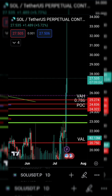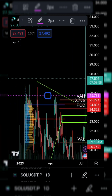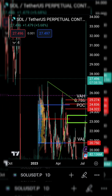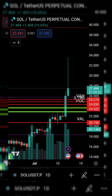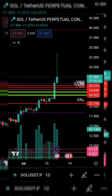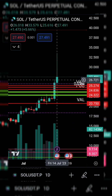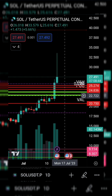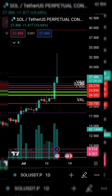Beautiful, beautiful breakout. Your resistance finally broken. 25.731 was my resistance for a long time. I said we need to break $26 to be able to see 34, but this is not a bullish candle, my friends. Look at that wick to the upside. I'm afraid this will pull back, and then the next candle becomes a red candle to recover this big green candle. So just be aware in your trades.